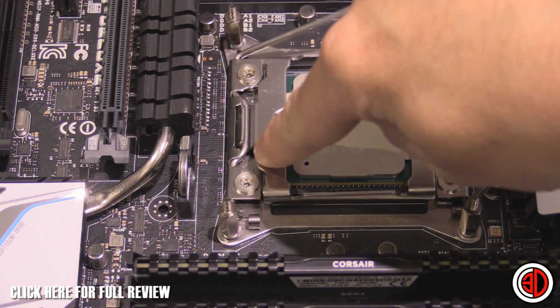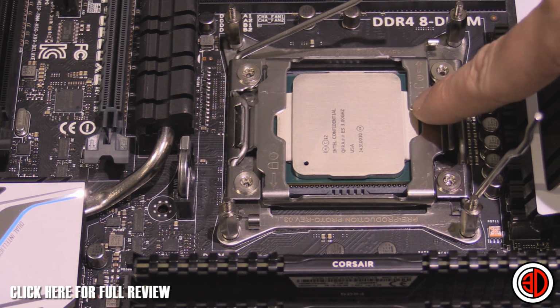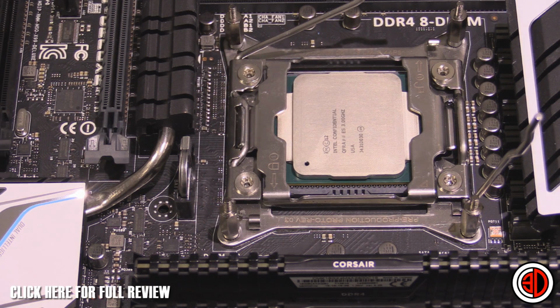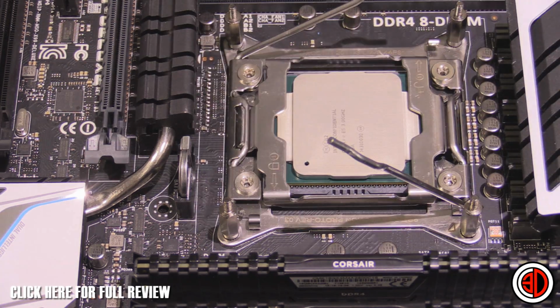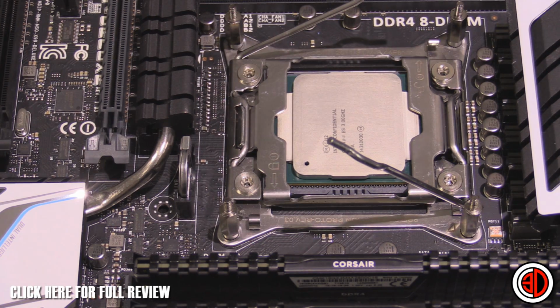Now with the older one it didn't, but it's sat on that, and it's the same at the other end. Look, you can see that the clamp actually grabs hold of that IHS now. Now it is soldered on, but whether that helps push it on a little bit harder, we don't know. Whether it's just to give it a nice grab and it's not touching the silicon so much, again, we don't really know, but it gives you a nice grab on there.